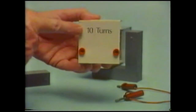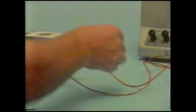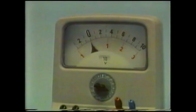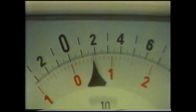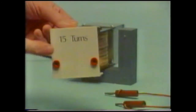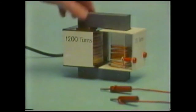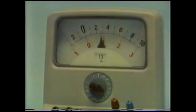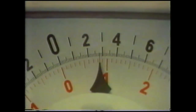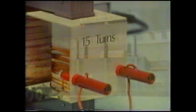Now we put on a secondary coil with 10 turns. We get a voltage of nearly 2 volts from this secondary coil. Finally, a secondary coil with 15 turns. This gives us a secondary coil output of nearly 3 volts. You can work out the connection between the primary coil voltage, the number of turns in the two coils, and the output from the secondary coil. This was a step-down transformer, reducing the voltage.